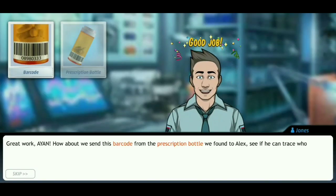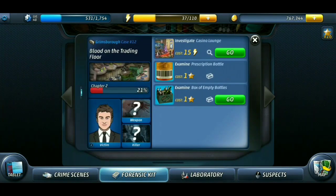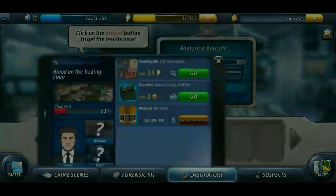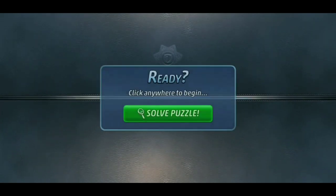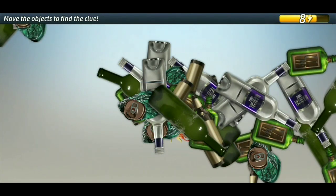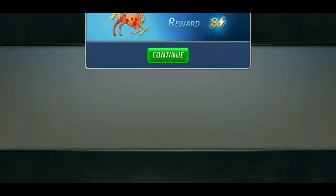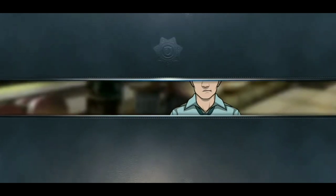The barcode from this bottle. Now it is time to send it to Alex and see what he comes up with. While we go examine another clue that we found, the box of empty bottles. Well, is this some kind of zodiac pendant? Well, let's send that for analysis.